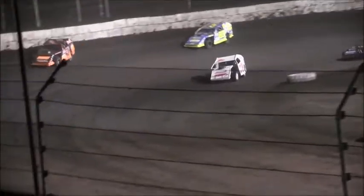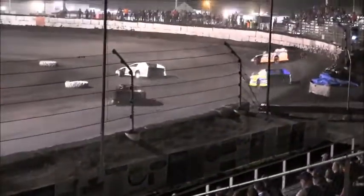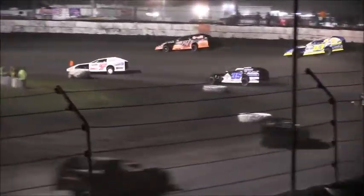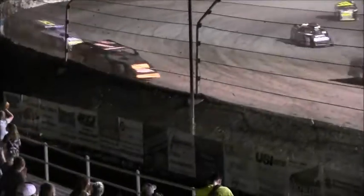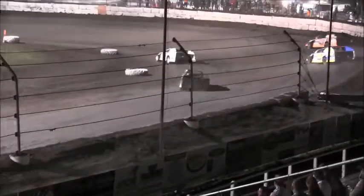2 laps down, 10 laps remain here in B main number 1. Jay Ledford and Danny Schwartz still side by side as they roll down the back straightaway and head into turn 3. It's Jay Ledford on the inside. Danny Schwartz banging the cushion, working on that top side. Casey Schrock trying to get closer and get into that second and final transfer spot. Still side by side as they roll down the back straightaway. Jay Ledford up top. Danny Schwartz is right there.